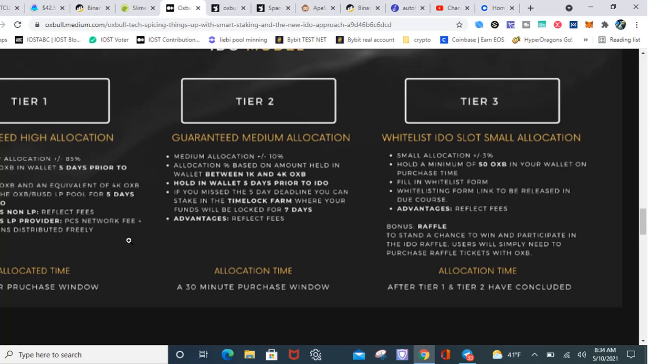To stand a chance to win and participate in the IDO raffle, users will simply need to purchase raffle tickets with OXB. There's no guarantee that you're going to get a slot that way, but if you don't have that many OXB, if you don't have the 50 OXB, you might have like 25, you might consider purchasing some raffle tickets and see if you can participate that way.